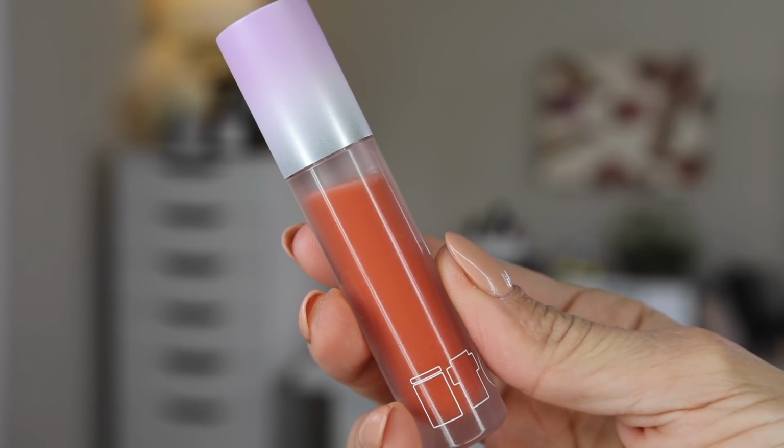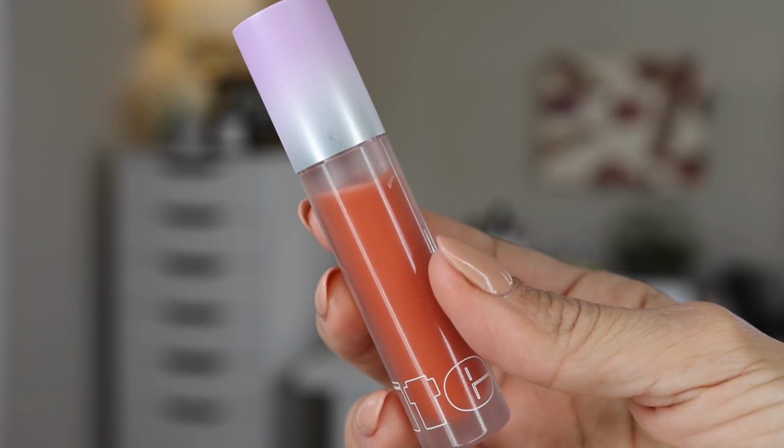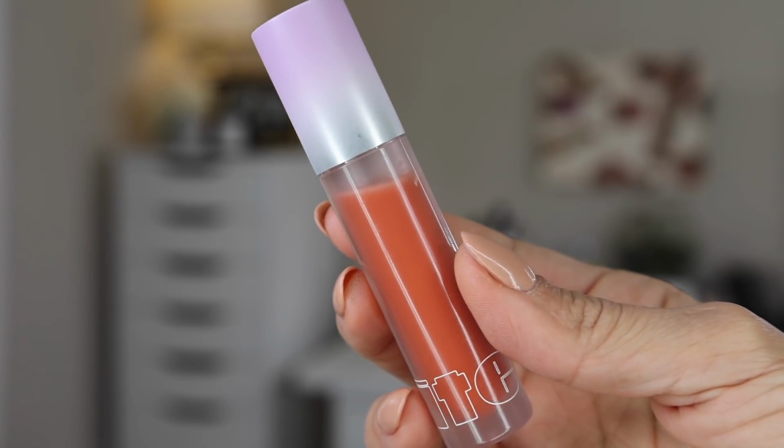Now, I have a sheer lip gloss to share with you. This is by Item Beauty, and I purchased this a couple of weeks ago. I actually had a collaboration with Sephora that went up before this video. I'll link it down below. And this is one of the items that I picked up to try during that. And I really like this product.